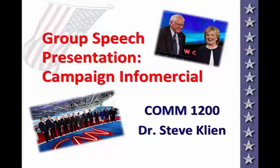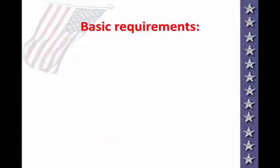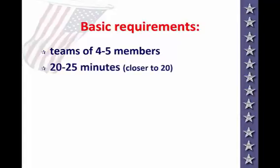Well, what we're going to have you do is produce an in-person campaign infomercial. How is this going to work? Well, the basic requirements of the group presentation are as follows. You're going to have teams of 4 to 5 members, and at this point you will probably have already had those team assignments announced. What you're going to be ultimately producing is a group presentation that should go 20 to 25 minutes. And ideally, we would like to work this a little bit closer to the 20-minute mark than the 25-minute mark for reasons that I'll mention in just a bit.